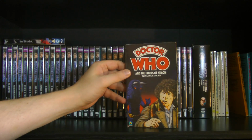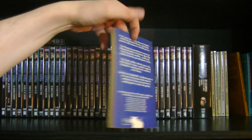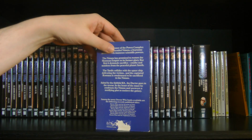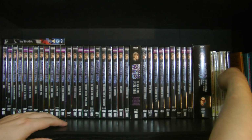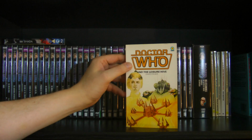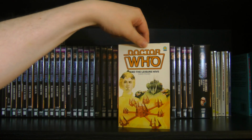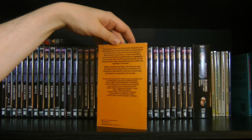And then we have The Horns of Naimon. Very nice. Yeah, a lot of these ones I haven't actually read. And then the Leisure Hive. It's actually a really nice cover. I like that. Very good renditions.